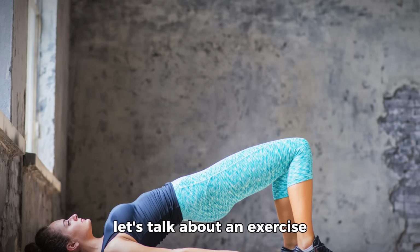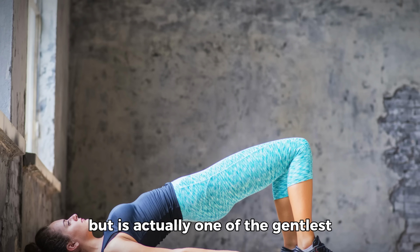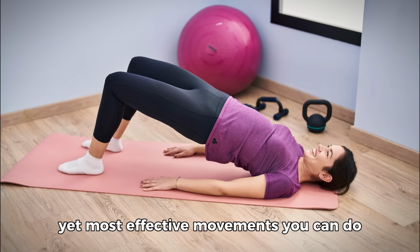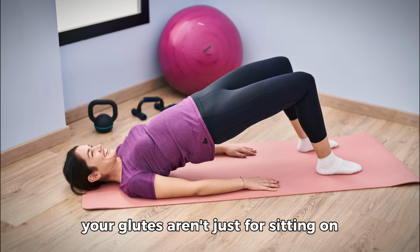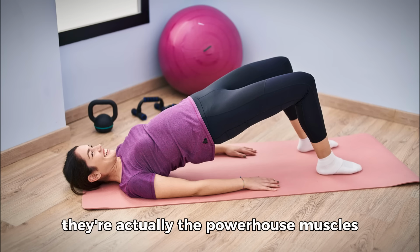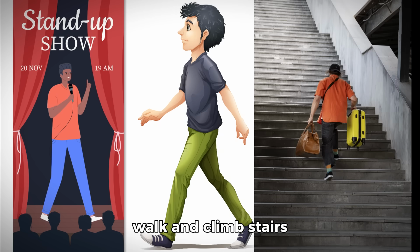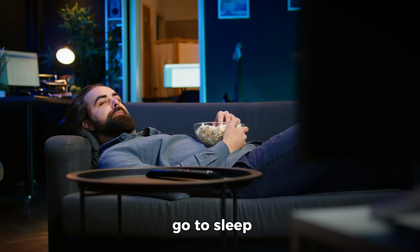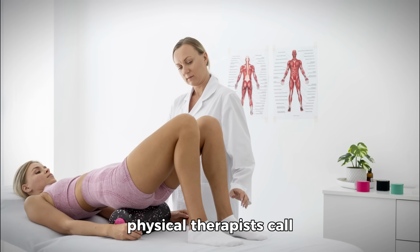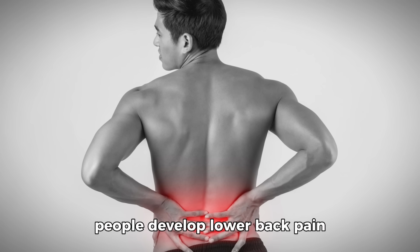Now let's talk about an exercise that might sound intimidating, but is actually one of the gentlest yet most effective movements you can do: the glute bridge. Here's something interesting. Your glutes aren't just for sitting on. They're actually the powerhouse muscles that help you stand up, walk, and climb stairs. But here's the problem. We sit so much that these muscles practically go to sleep. Physical therapists call this glute amnesia, and it's one of the main reasons people develop lower back pain and hip problems as they age.